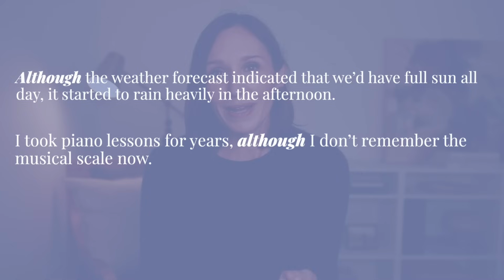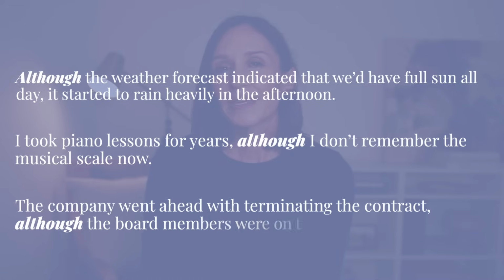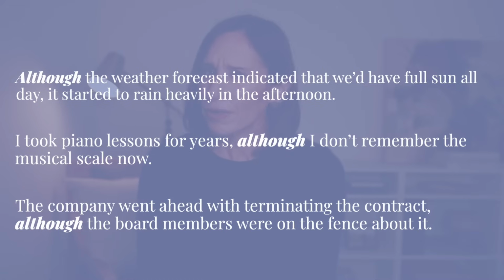You would assume that someone who has taken piano lessons for years would remember something simple like the musical scale. So we have this unexpected contrast. And here's one more example. The company went ahead with terminating the contract, although the board members were on the fence about it.